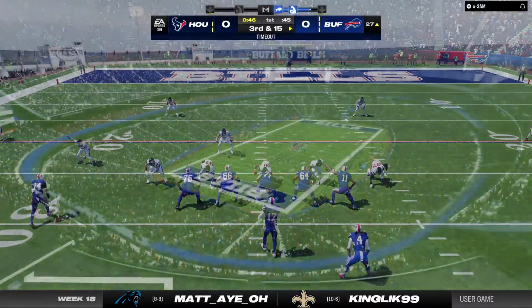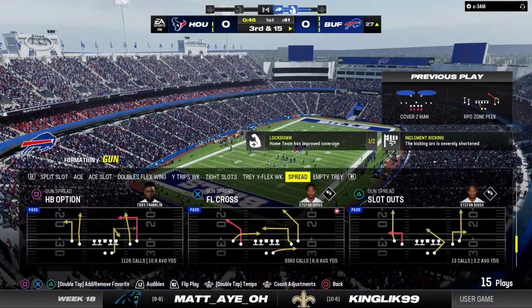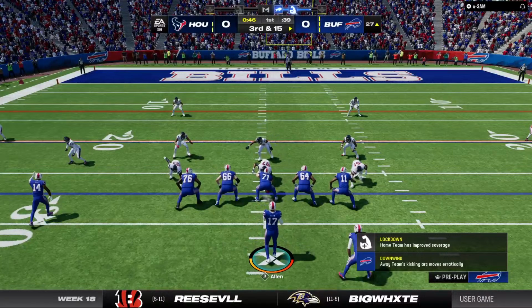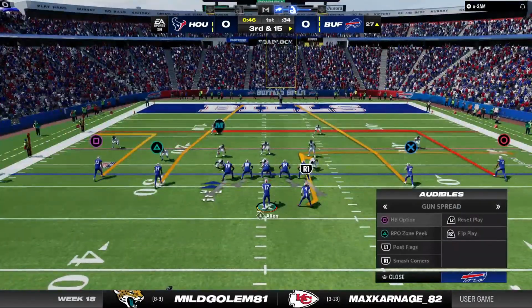9th play of the drive now on 3rd and a country mile. And now the Texans are going to stop it as they signal for a timeout. They'll have 2 remaining as we step aside here in this first quarter. A tall task ahead of him here, needing a full 15 yards to move the chains.